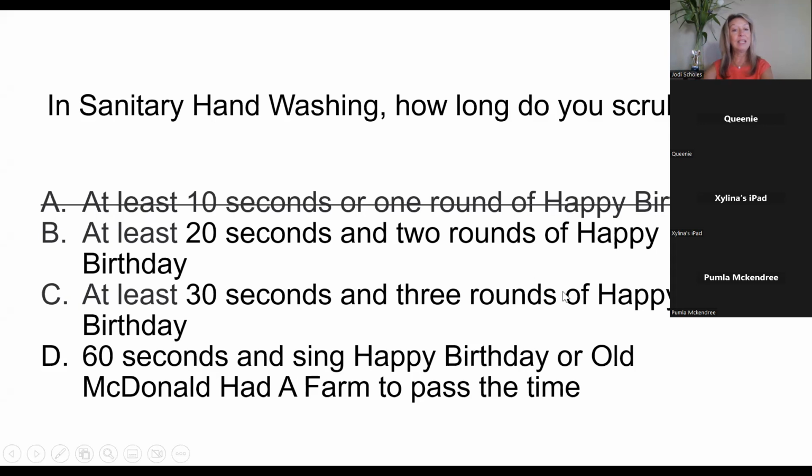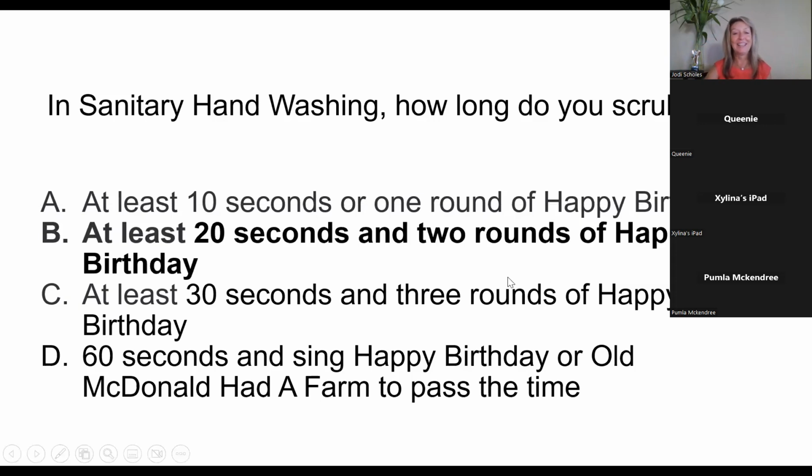Let's go to our next slide. We're going to get rid of 10 seconds because 10 seconds is way too fast. You will be surprised. The next time you go to wash your hands, make sure you last 20 seconds. Ooh, I gave away the answer. So let's just move on to the answer. And that is at least 20 seconds and 2 rounds of happy birthday. Yes, B is the answer.